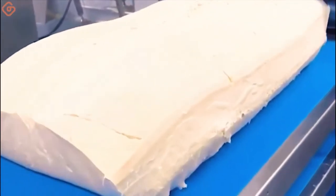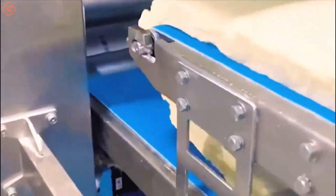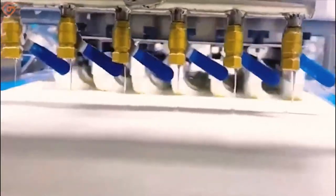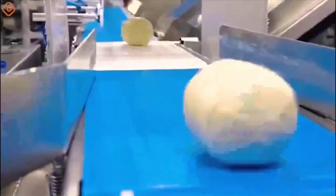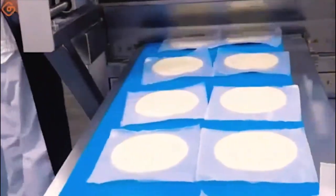Hello everyone! Look, there the large, smooth white powder floats on this modern chain like a work of art. This is the magic ingredient for the delicious cakes and breads we love. Meticulously processed and carefully cared for, this dough promises to become a source of inspiration for creative chefs and bakers.